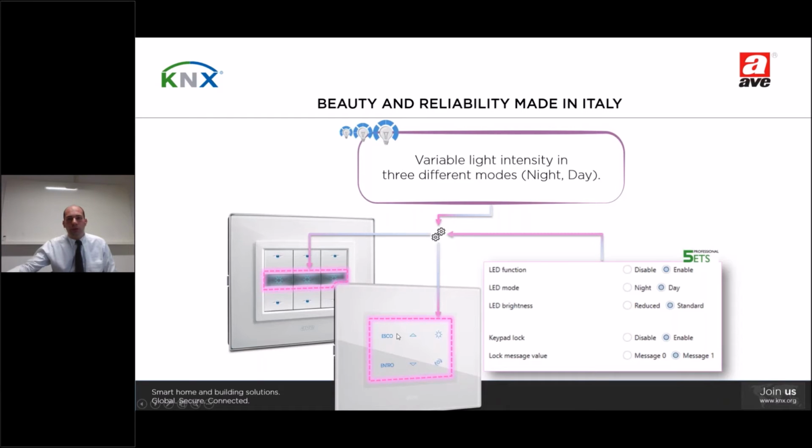We also provide the possibility to customize the symbols on the surface of the plate, to make it easier for the customer to identify the functionalities. These symbols are all laser engraved, so very durable, very reliable, and fully customizable. We have a website where you can upload your own symbols and your own images, place them on the glass, and we deliver the glass exactly as per your design.